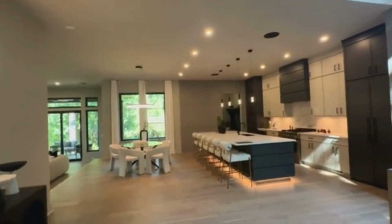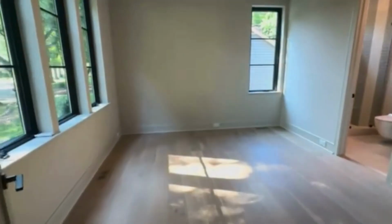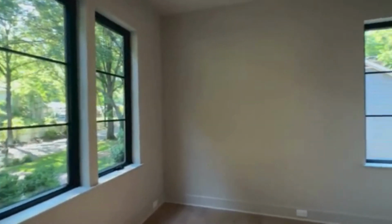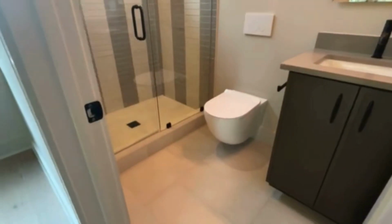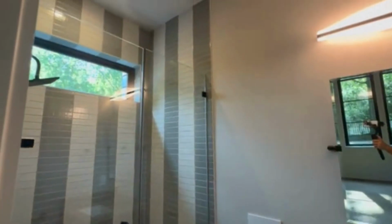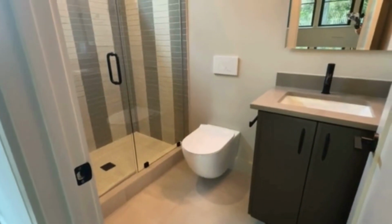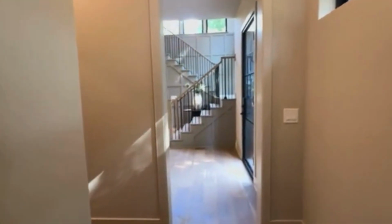So I'll take you off to the left here as we go through the home. Right here, you've got this little hallway nook going into a guest bedroom or an office, whichever you want to use it for. Definitely expansive enough. And you can kind of see the style too in this guest bathroom that you have here on the main floor with custom tile and the types of toilets that they did use. Very unique. I haven't seen a lot of builders do this. And then you've got a little reach-in closet right here. So again, you could use this either as a guest room or an office for the main floor.